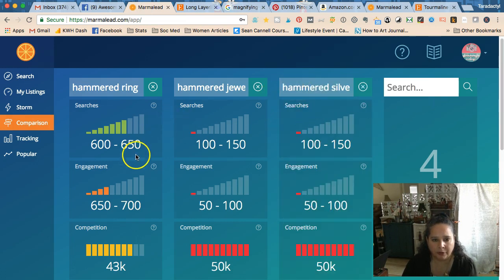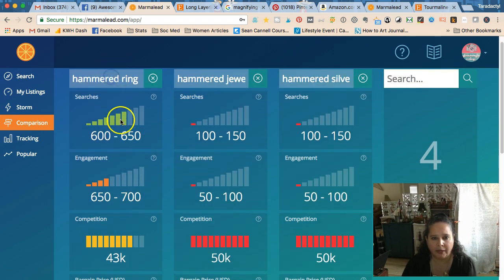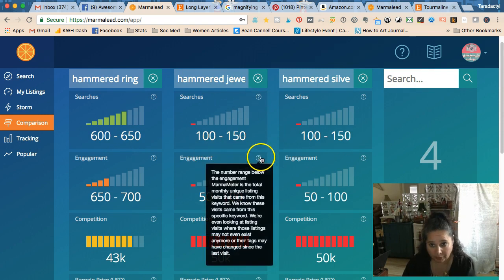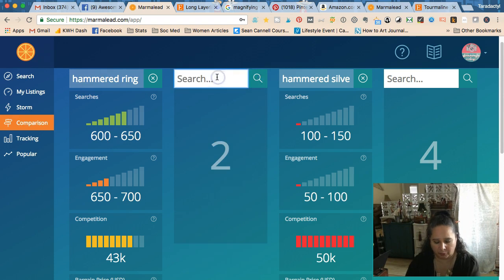Hammered silver. Okay. So look at this. Hammered ring is really good. Hammered jewelry, nobody really searches for. Few people. Not hurting it, but these aren't search volumes like hammered ring. Let's do stackable. Let's do silver ring, right?